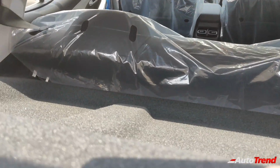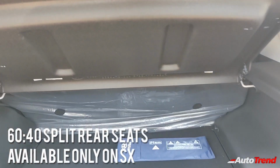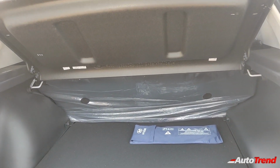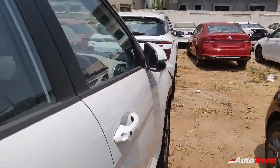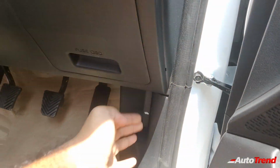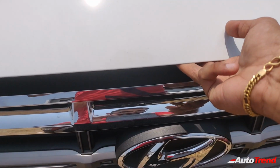Talking about increasing the boot space, you do not get 60/40 split fold for the rear seats. You just have to fold them as a full 100%. That may help in liberating a whole lot of space, but still you do not get the additional flexibility of a 60/40 split setup. So that's all about the boot. Let me just pop open the bonnet of this S variant Hyundai CRETA with a turbo diesel engine. So here's the lever to open the bonnet, and it is quite a heavy bonnet.